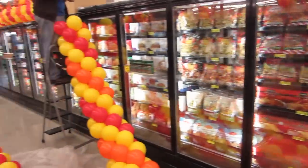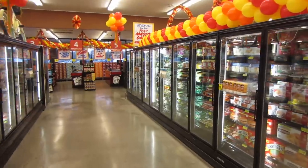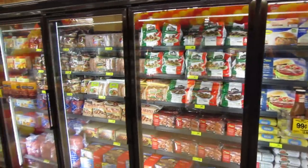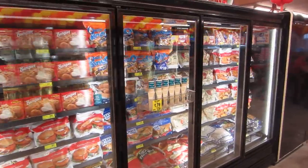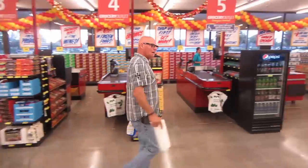This is our Kysor unitized case here. And you can see that the light spread is spectacular. Product looks good. This is Glenn, our superintendent.